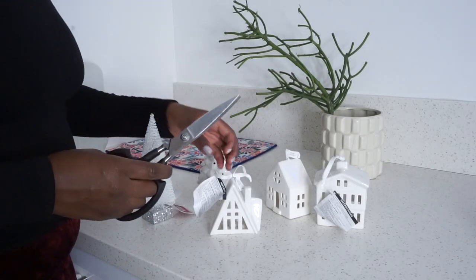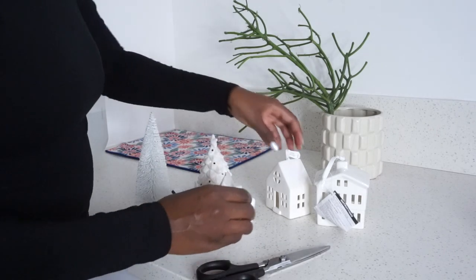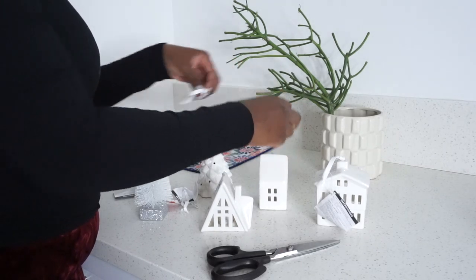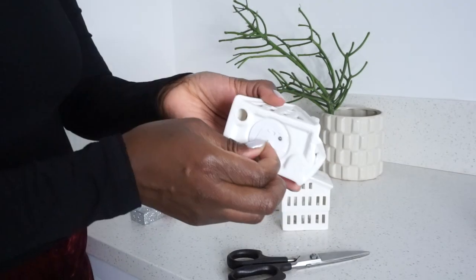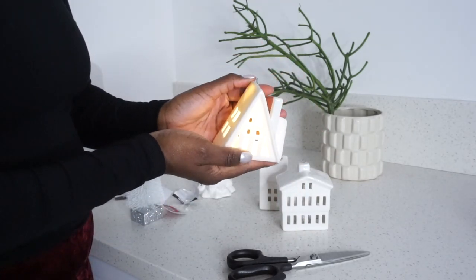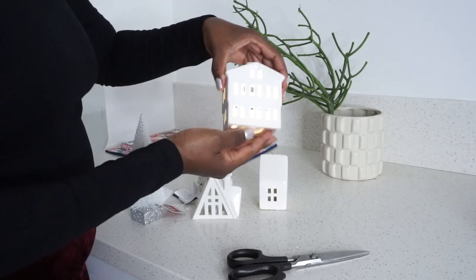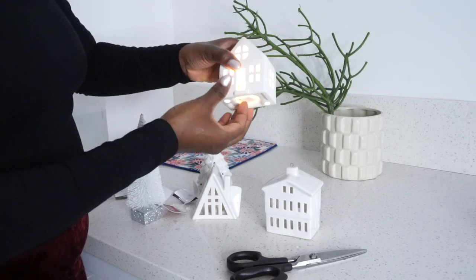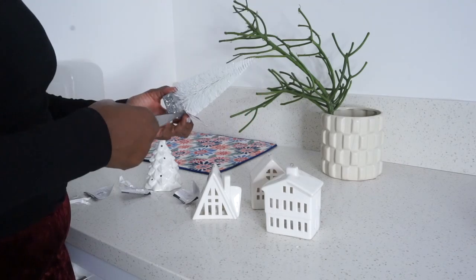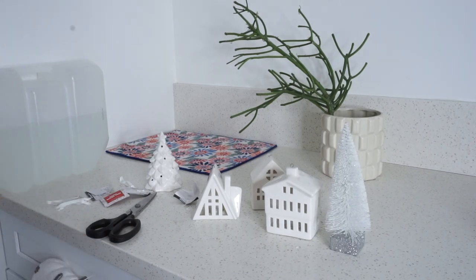Okay, so we're over here in the kitchen and I'm just gonna clip these off and take them out because I don't want these parts on here. Fit them here.